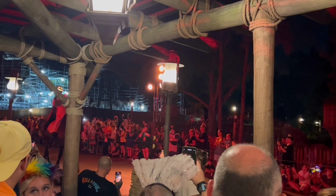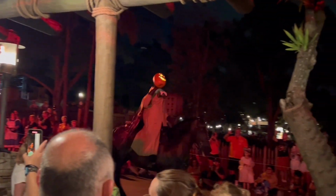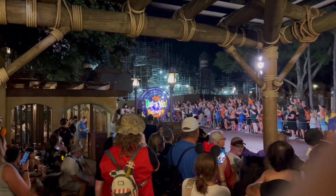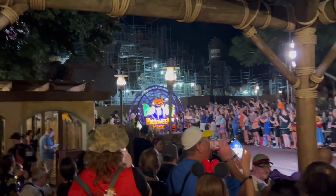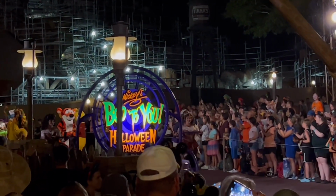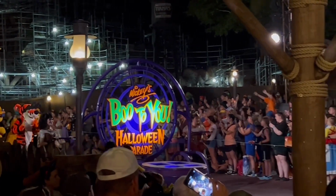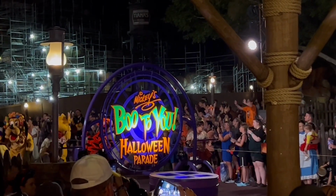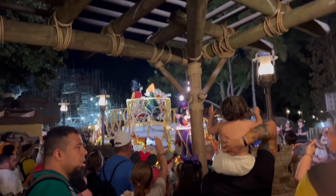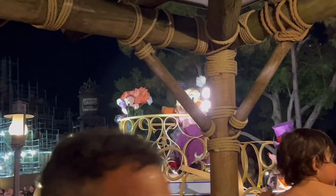After that, the Headless Horseman came out. It was still another 5 to 10 minutes before the parade started, but here he was, and then the Boo to You Halloween parade started. I absolutely loved it. There were a lot of fun clips I took from this. We didn't get the best view because we were at the front of the parade, so if you want a really good view, I recommend getting there a little bit early or going farther down the parade route.